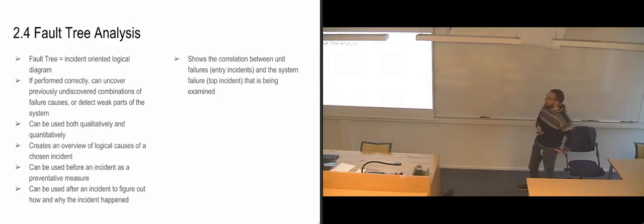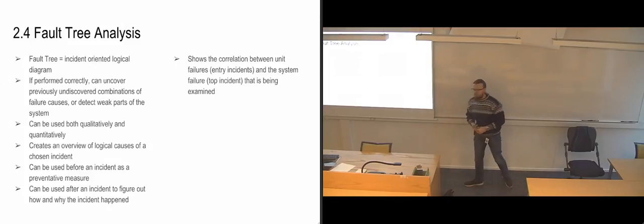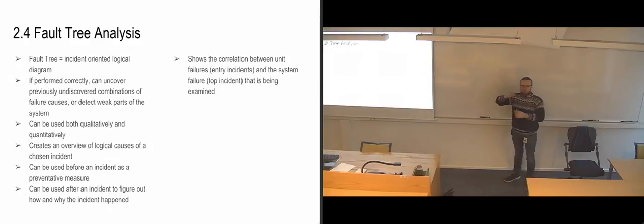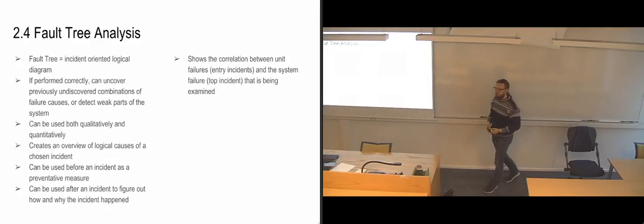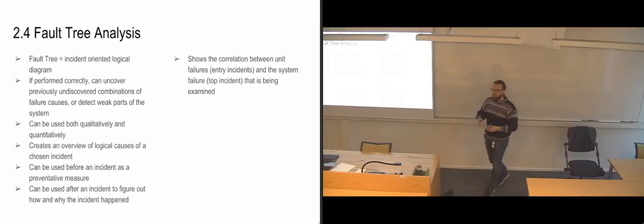It shows the correlation between unit failures and the system failure, which is the top incident. So in the Deepwater Horizon, it will be the whole rig blowing up, basically, and a huge environmental disaster. But somewhere in that tree, there is going to be one single unit failure that started off all of this chain reaction that went all the way to the top of the tree.